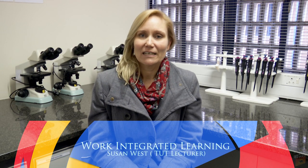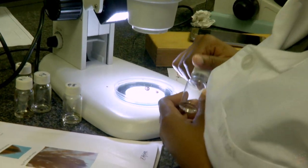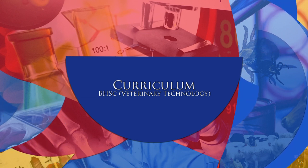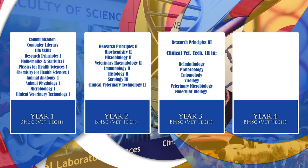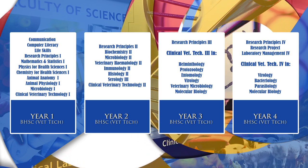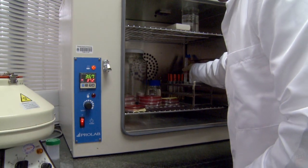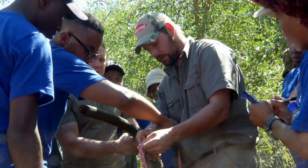I'm Tswane and I'm the Work Integrated Learning Lecturer on campus at TUT. We train the veterinary technology students in different disciplines in our veterinary skills laboratory: parasitology, molecular biology, serology and bacteriology. The veterinary technology program includes a lot of compulsory practicals where the students need to practice the skills, which is all hands-on. It may be on campus as well as with the collaborators in industry.